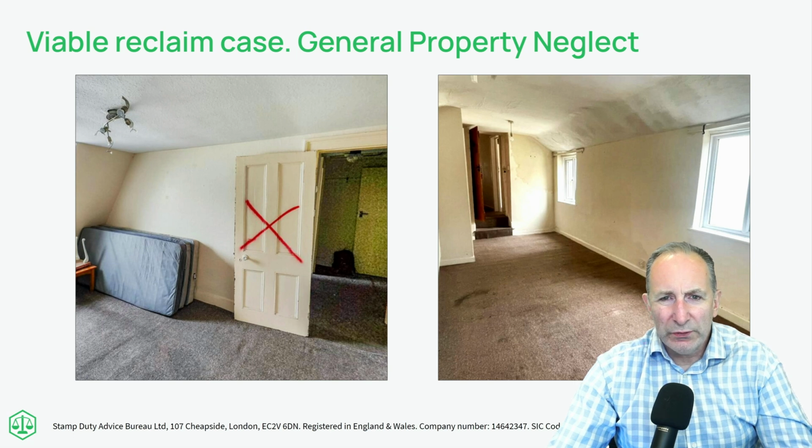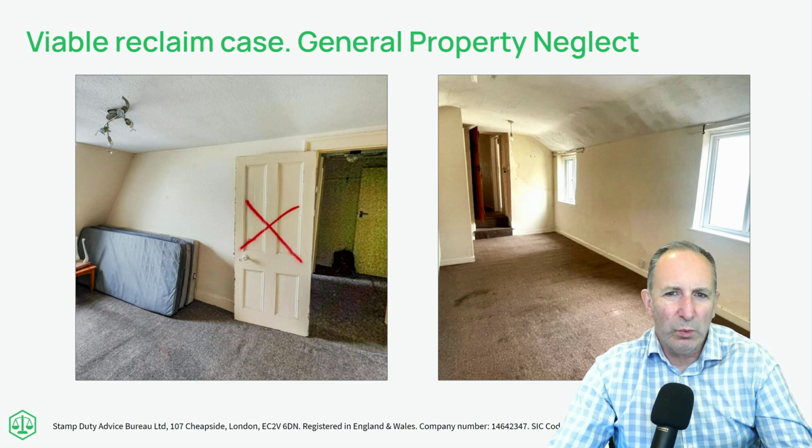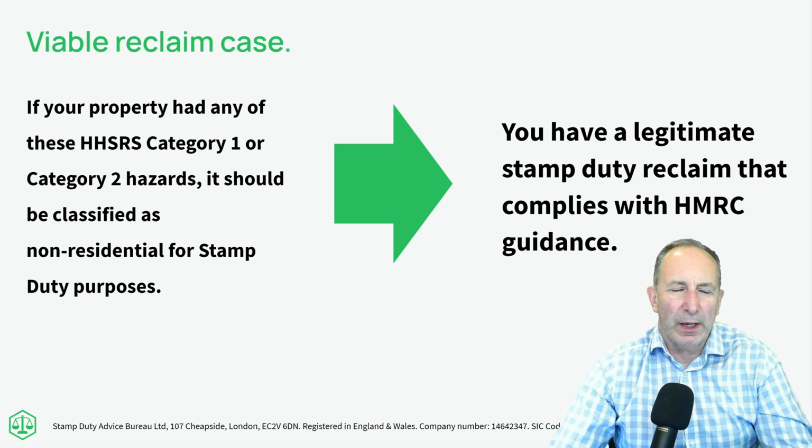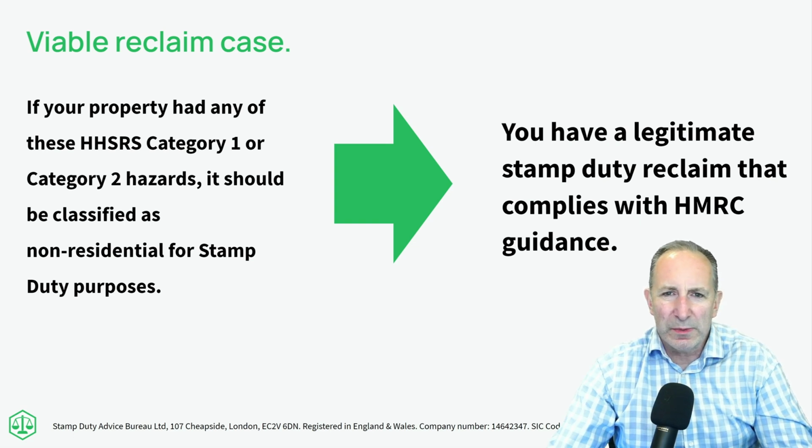And I'm sure if you purchased a property, you paid the higher rate stamp duty, and it needed renovation, some of these kinds of condition issues would have been present in your property at time of purchase. If you purchased a property with these category 1 issues and you had to renovate because otherwise you weren't able to rent out the property, or perhaps you needed to get the property up to reasonable standard to resell, and your conveyancing solicitor said, well, it's a house, you've got to pay residential rates, well, then you can see here that you've overpaid stamp duty.